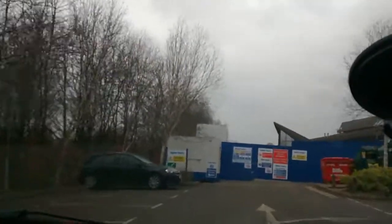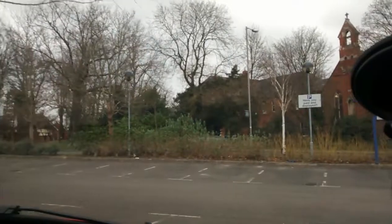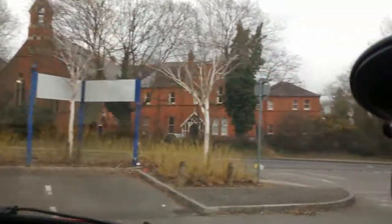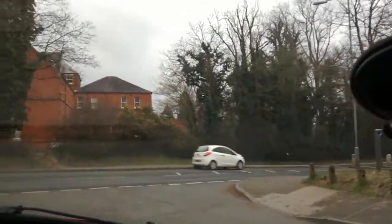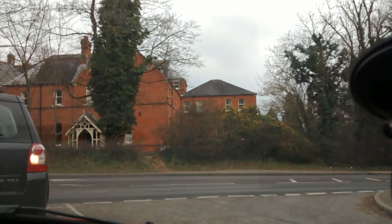Right, here we are, the building of the new Swan Pool. Don't know how that's going to be going. Let's just get through here, and then we'll get back onto the road and try a few more journeys. What I haven't done yet, I think, oh, there we go, is go round the roundabout, turning right from this direction.